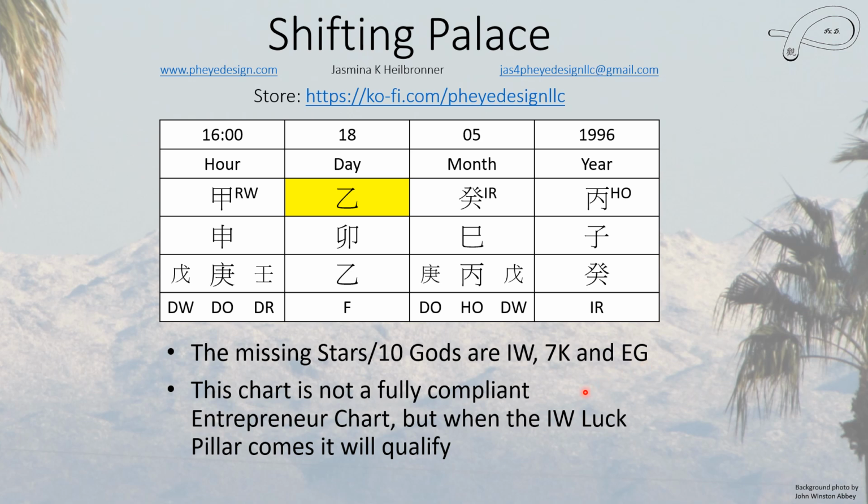Now, this chart is not fully compliant with an entrepreneur chart, but it's close. All that's needed is a luck pillar that has an IW in it. And this is one of the reasons I chose it, so I could give you another example of an entrepreneur chart.